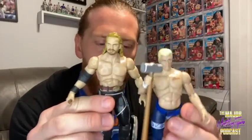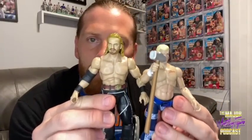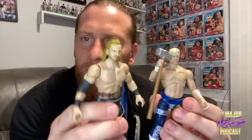Oh, do we think this Page is taller? I mean, I could put him here's Series 1 Cody. Yeah, he looks a little bit, yeah. He might be a big boy. He might be a little bit bigger, you're right. Whoever said that. DDP, Psycho Sid, Hangman Page, Love Child figure.